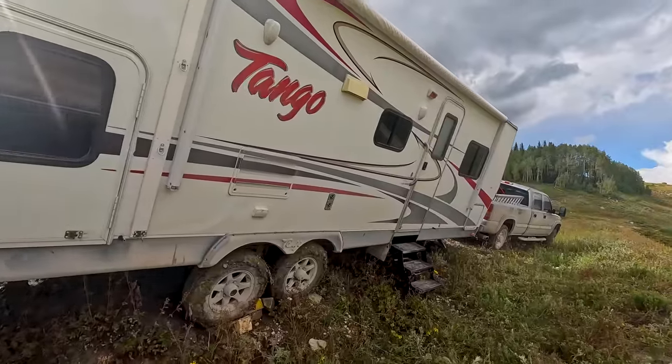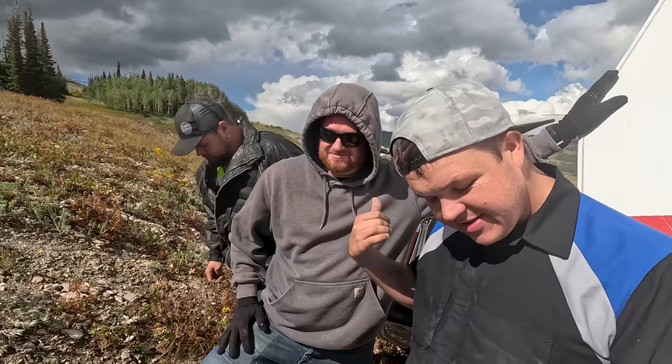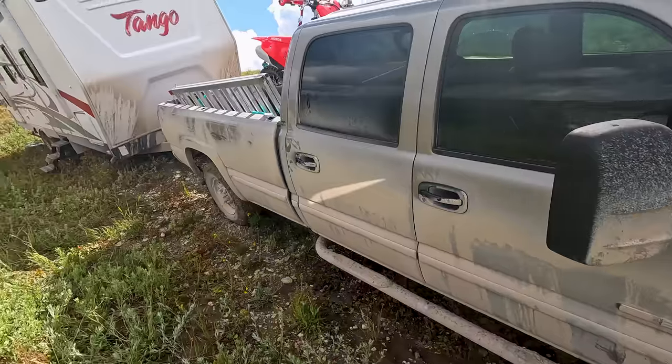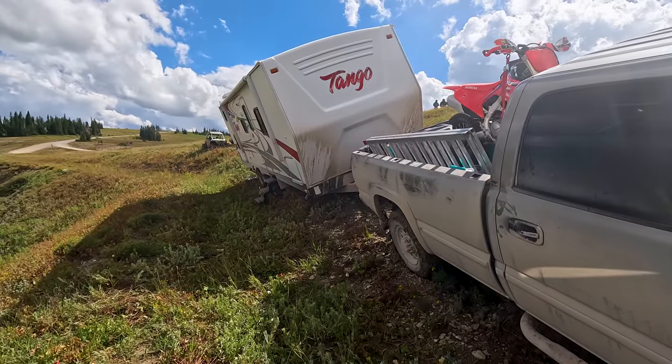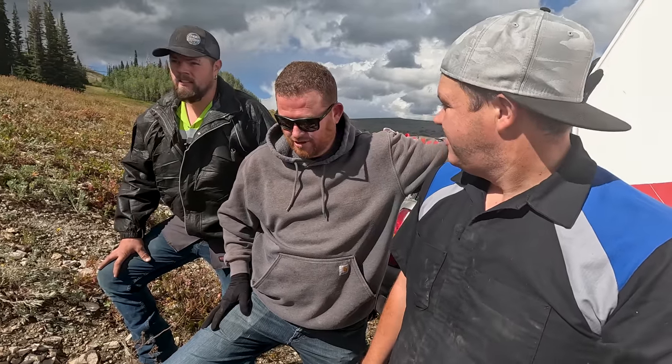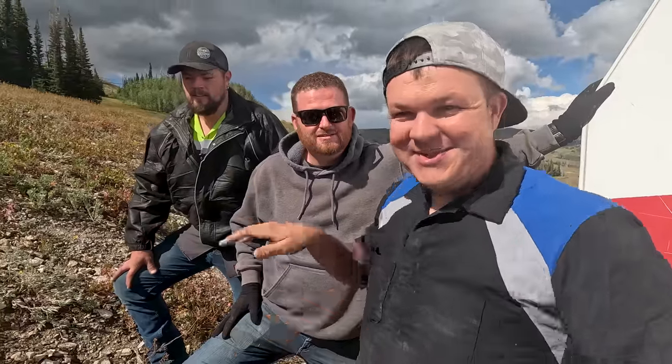All right, so we made it. And we've assessed the damage. So this is the owner. He may or may not have been driving, we don't know. But he got into a crappy spot going up this road, and with the rain, started sliding, backed up, and now we're here. Here we are. Now we're gonna unmess this up.